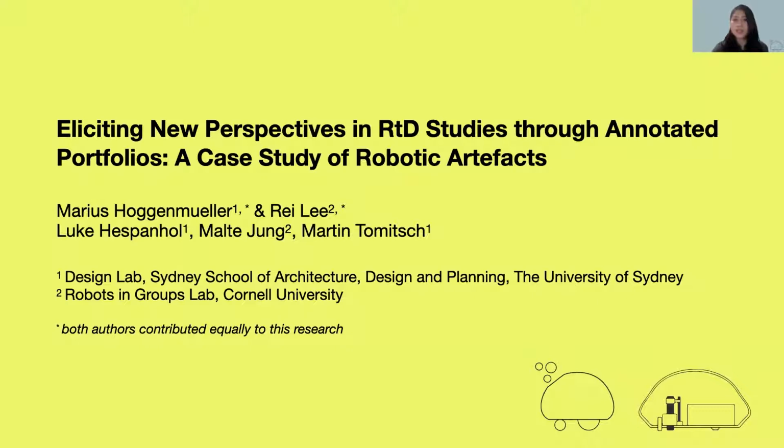And we are presenting together our paper, Eliciting New Perspectives in Research through Design Studies through Annotated Portfolios, a case study of robotic artifacts. The paper is co-authored with Hespanhol, Malte Jung, and Martin Tomitsch. Ray and I are both interested in human-robot interaction in public spaces. Two of our individually carried out research design cases brought us together to work on this paper.